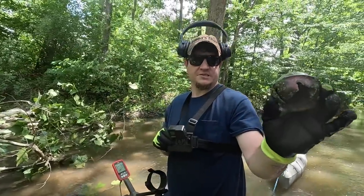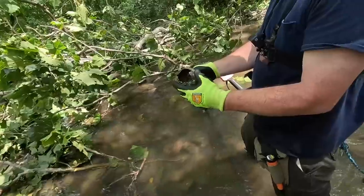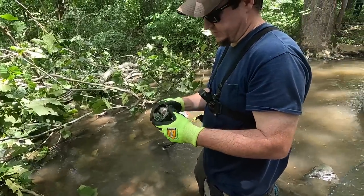Oh, it's got the petals on it. See the flower petals starting to come through? Yeah, that's awesome. I'm jealous. But yeah, that's awesome. I love finding these, man. His wife loves these things, by the way.